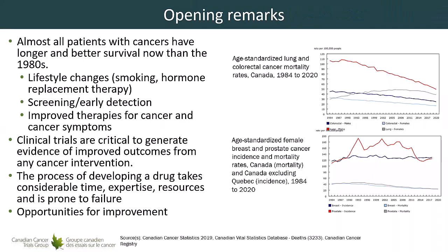Now, I think people are aware, but it's worth underlining that almost all patients with cancer have longer and better survival now than compared to the 1980s. And some of that improvement in survival and actual reduction in risk of death from cancer is due to lifestyle changes such as cessation of smoking or the use of hormone replacement therapy, better screening and early detection of cancer, but also from improved cancer therapies for the treatment of cancer and the control of cancer-related symptoms.